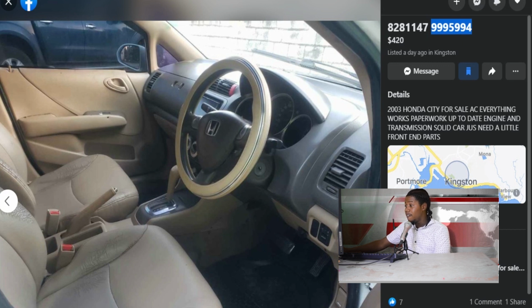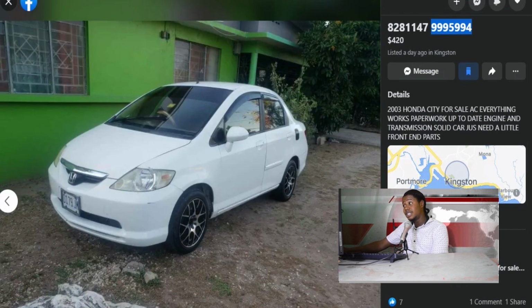So if you're interested in a Honda City, you could contact this number right there. You see me, the price on this one again is 420,000, but the price is also negotiable, so you could get it for cheaper. But we are going to move on to the next one.